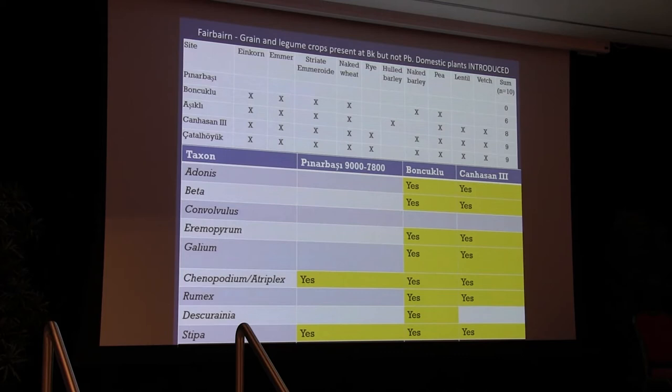Because Pelabasha predates Boncuklu, the other thing that it tells us is, it seems, because there aren't even the wild ancestors of these domestic plants in the environment being exploited at Pelabasha in the Epipaleolithic or in the early Holocene, this strongly suggests to us, perhaps not surprisingly, in the middle of the Konya Plain, that these plants are introduced from probably areas to the south and east. So we have the spread of farming through the introduction of alien, shall we call them, domesticates in terms of plants from outside the plain. That hints at either the local forager adoption of farming or the arrival of colonising farmers.